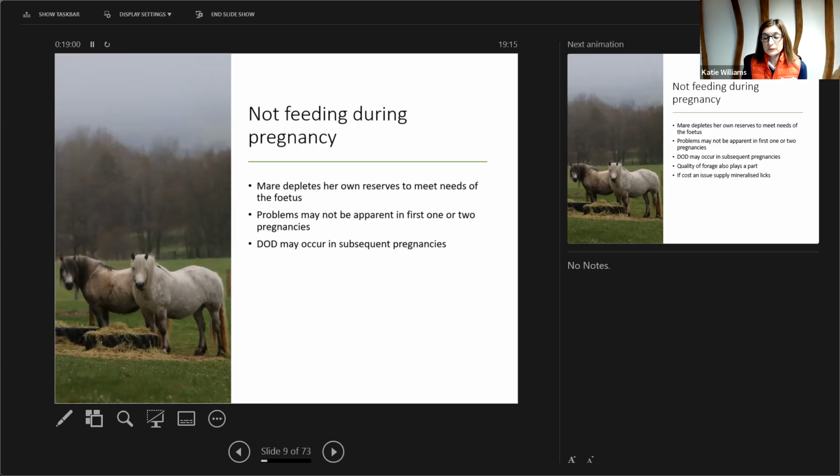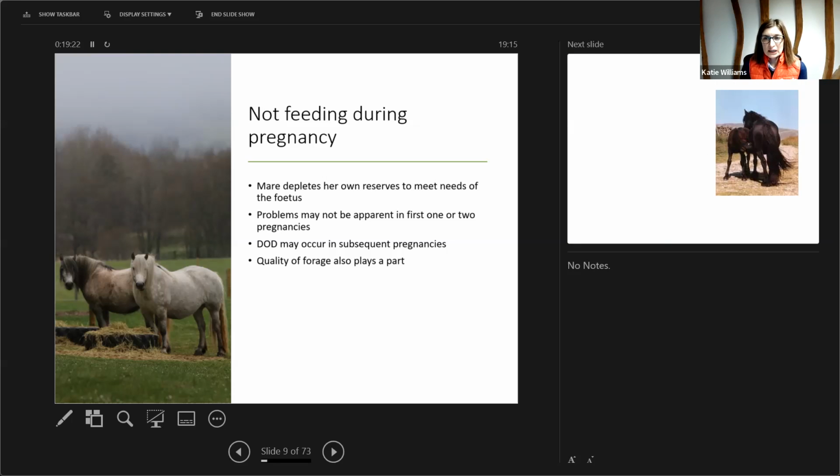We're not replenishing it because we're not feeding her when she needs it. And therefore that may start to compromise what she's able to pass to the fetus. And therefore when it's born, it hasn't got those reserves in place to help it grow and develop properly. Now, quality of forage will also play a part in this as well. So there may be some years that you might get away with not feeding or not doing as much in the way of feeding because the forage quality is better.